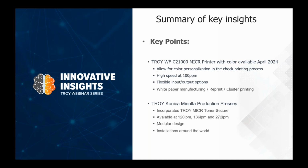White paper manufacturing, we hear it all the time. Let's move away from the pre-printed check stock as much as possible and see what we could accomplish on the white paper manufacturing side. All of that available with different input and output options at high speed with color. Super exciting. And as I just mentioned, the Acurio Ultra production presses that we're going to be offering here in the second quarter at 120, 136, and 272 impressions per minute. Just fantastic that we've rounded out that portfolio and that offering. All modular design, loads of finishing opportunities if you need it.